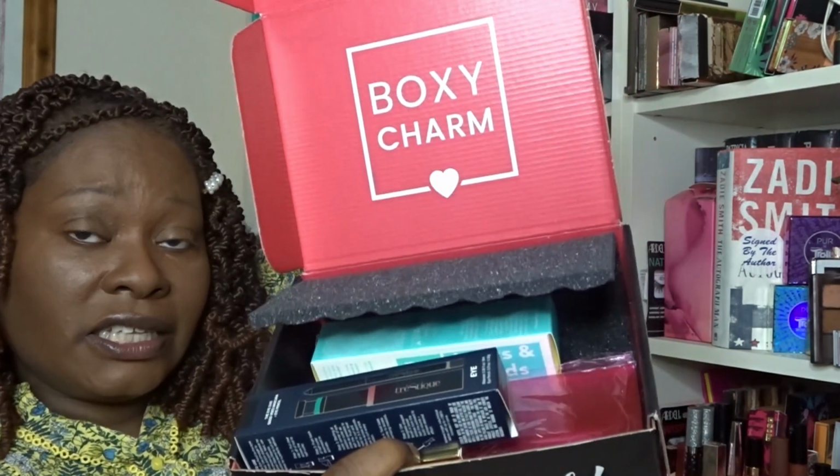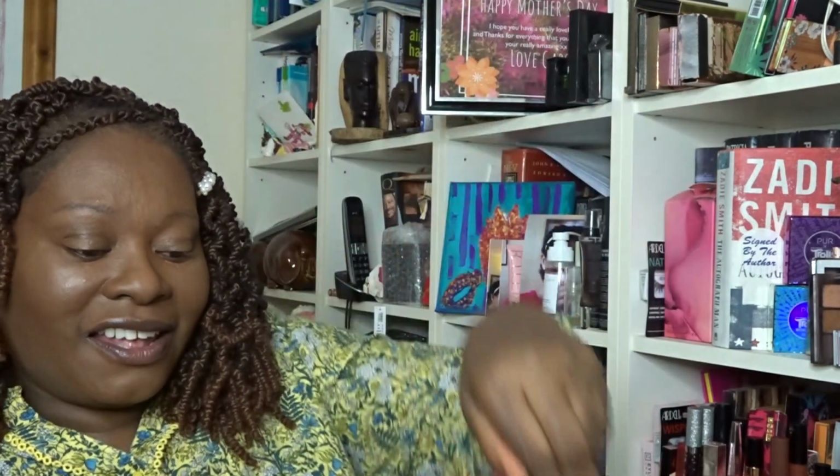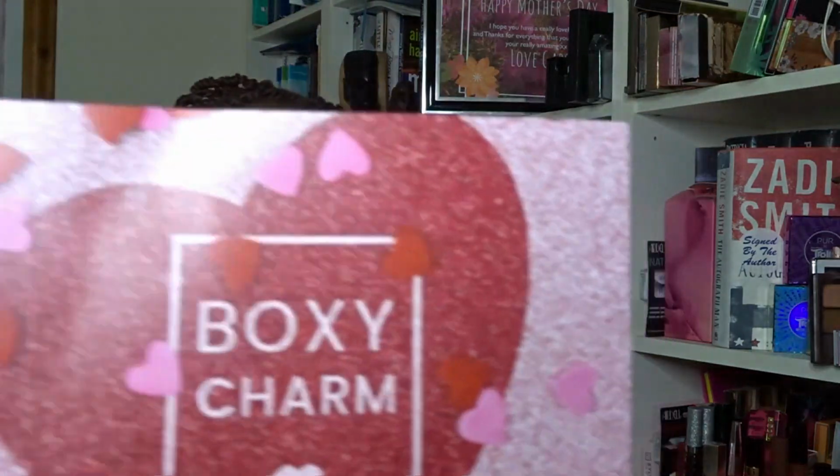Okay, so with Base Box you do get a card. This is what it tends to look like on the inside. What have we got here? So the card, obviously it's all hearts and flowers and things, because February was Galentine's month. So obviously I'm doing it in March, but in February, that's what was going on there.